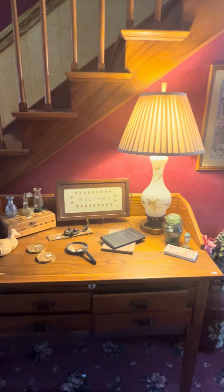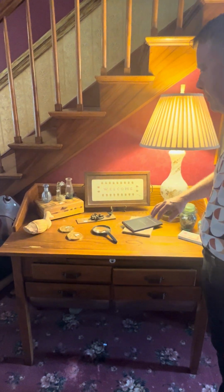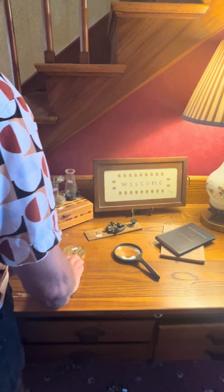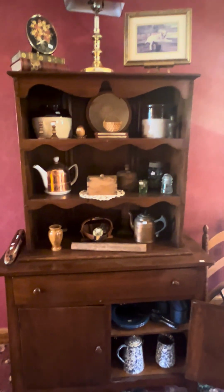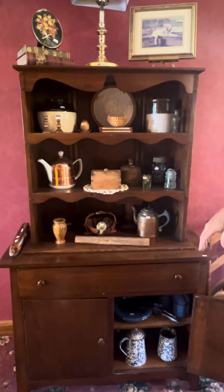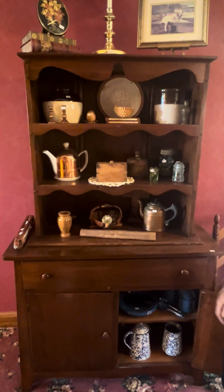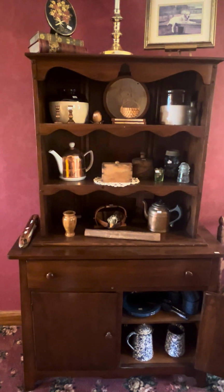Nice little desk here. We have quite a few desks throughout the estate. Nice lamp that's been hand painted, and more of the Navy memorabilia pieces right here. Morse code, that's kind of cute, very nice. We have this nice little cupboard type here, almost like a hutch in its own way. And then just our butter molds. We have these here, one for square, one for round. Those are nice. We have some old glass vintage knobs as well.